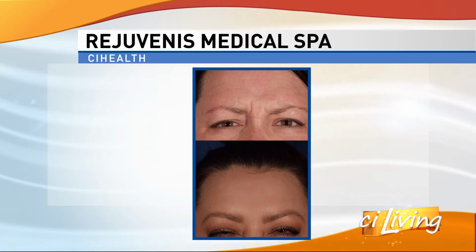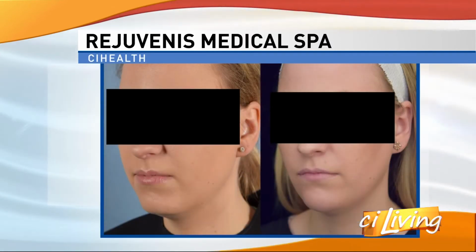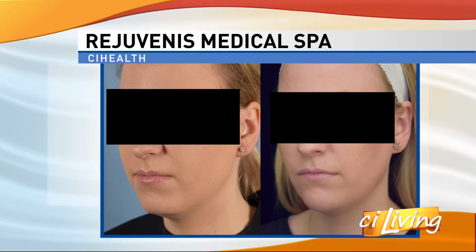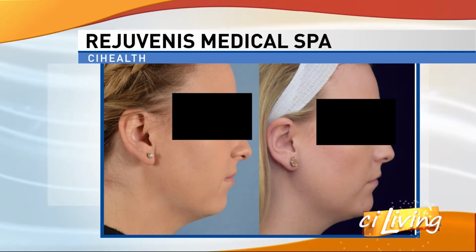How long will these results last? Depending on the dose and the individual, 4 to 6 months. Ooh, that's pretty long. Absolutely, because this is an investment. It is, in your skin, in your look.